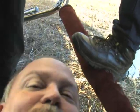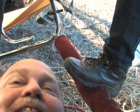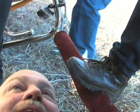Are you filming yourself laying there? Oh yeah. You know, the ride was pretty cool. I'm still not too keen on this landing stuff though. All right, Troy, you want to hand it out? I don't know. That's my only thing holding me in.